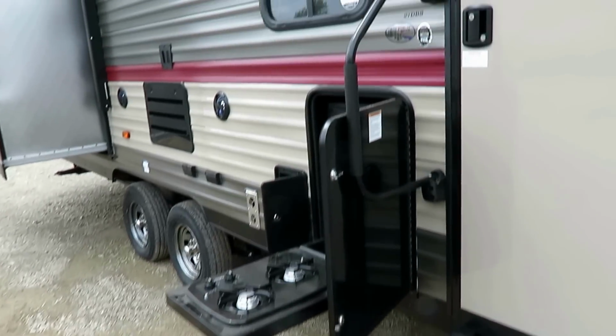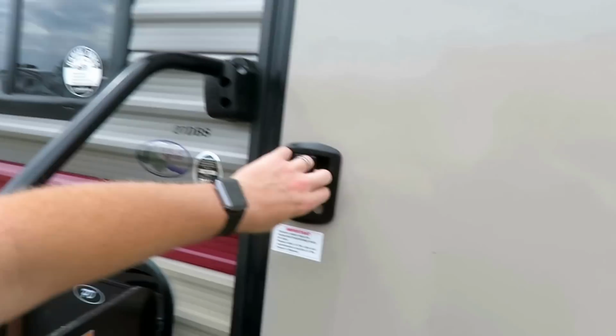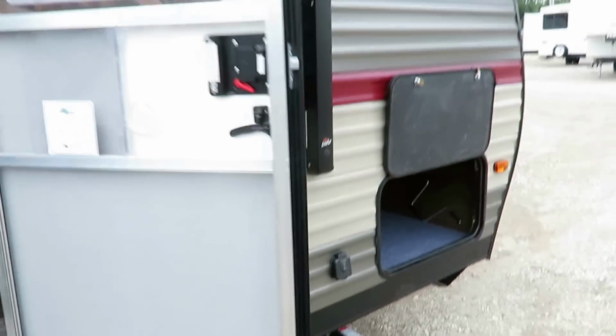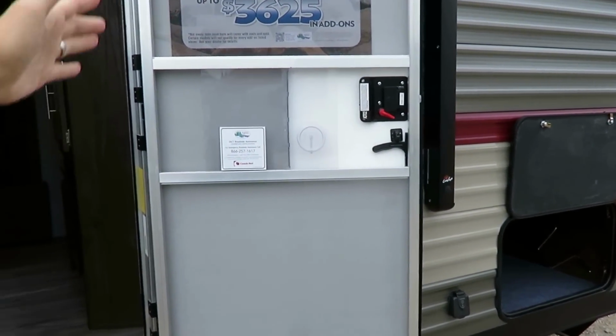And we're still getting the bigger entry handle, like Big Brother Cherokee. Again, we've got the doors that don't slam open in the breeze, or when the kids open the door and fling it, it doesn't smash anything, now does it?